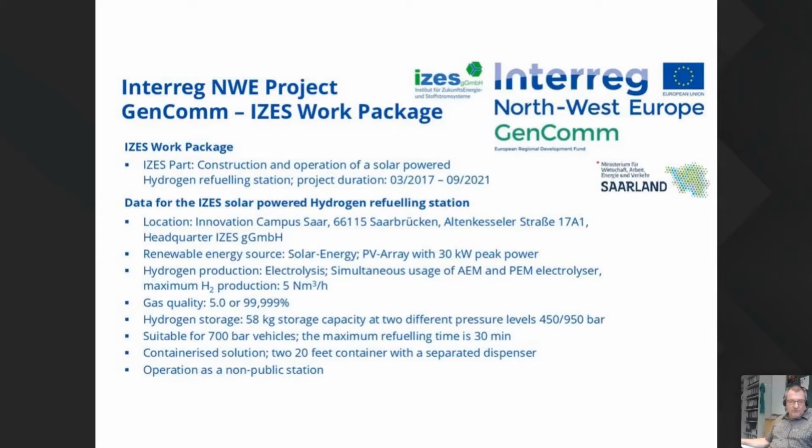The gas quality should be 5.0. We have storage on site of more or less 60 kilograms of hydrogen on 2 different pressure levels, one 450 and one 950 bar. We have a containerized solution within 2 20-feet containers, and we operate the station as a non-public refueling station.